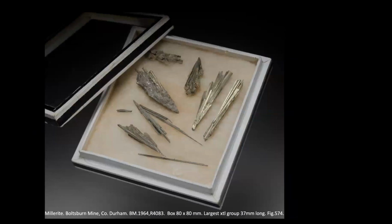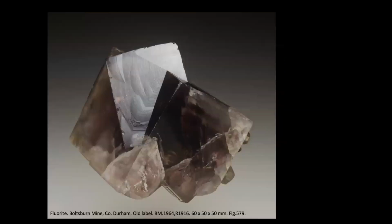One of the things that Arthur was particularly good at was developing relationships with miners, so that if something was found, his contact was quite likely to be the person that opened the hole and would therefore put some pieces on one side for him. And this is a really unusual suite of millerite crystals from Bolsburn Mine in County Durham. I didn't even know millerite occurred there until I opened the box and saw these. And they're really quite substantial. The largest group's nearly 4 centimetres long and noticeably heavy in the hand.